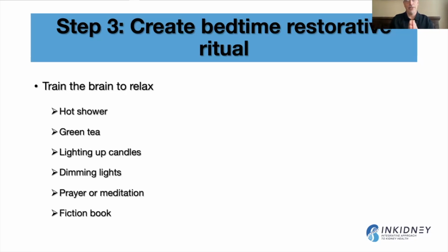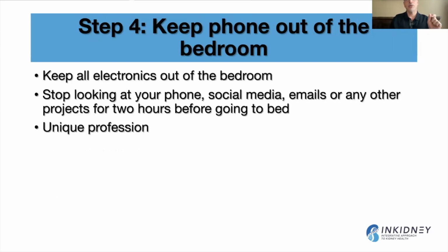Please do not read a self-improvement book before you go to bed. That's a no-no. And then step 4, you keep your phone out of the bedroom. In fact, you should leave all your electronics out of the bedroom. This is the major problem nowadays, that we have the world at our fingertips. We can read the news and read emails and so on before going to bed. And again, whatever you did before to journal and empty your brain can change in a snap of a finger. So stop looking at your phone, social media, or emails 2 hours before you go to bed.